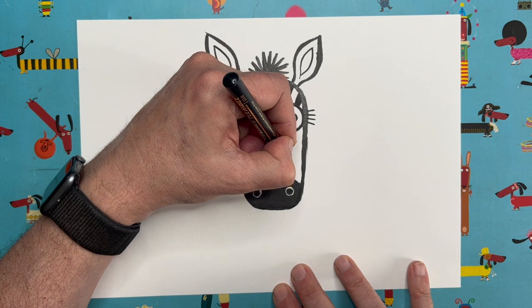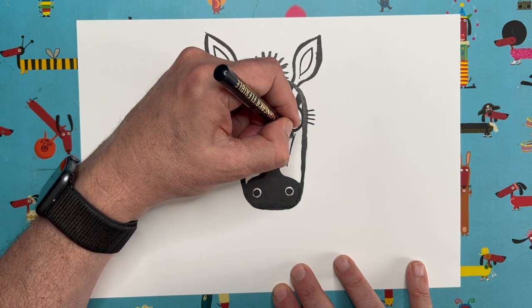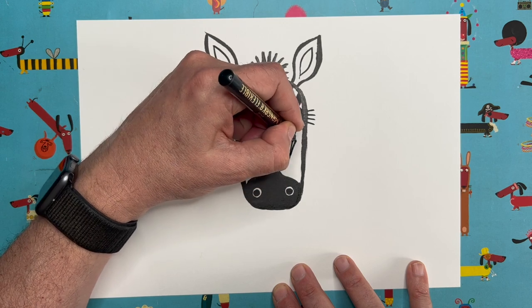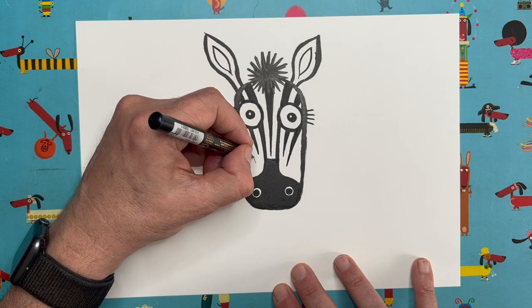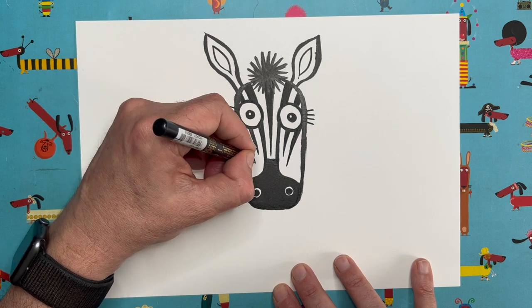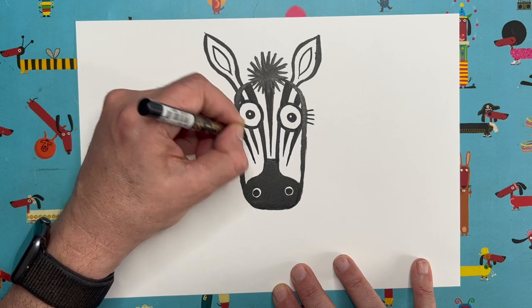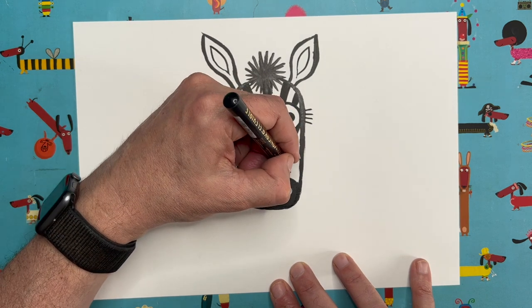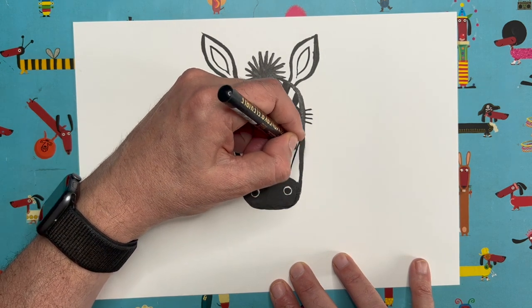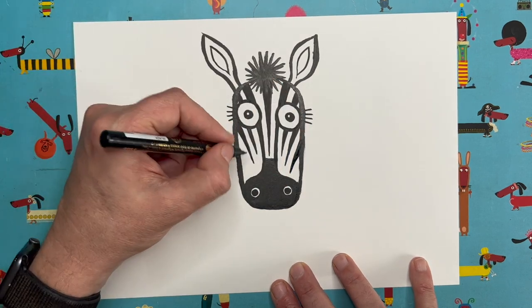Then we're going to do, this one's going to come a bit lower down. We've got a bit more space to play with. So we're going to come down there. Again, we're coming to a point. This is going to go out like that. Down here. Out we go. Lovely pointy bit. And I think we've just got room for one more stripe on each side. We'll come down a bit lower again. Again, we're going to a lovely point, like so.